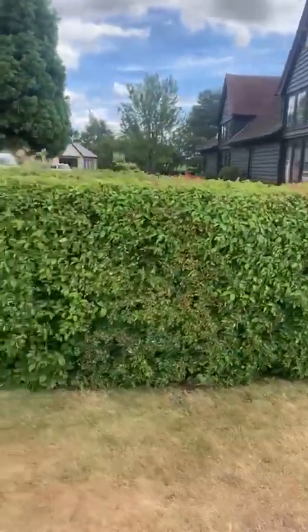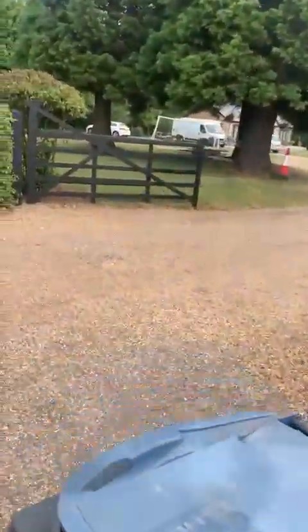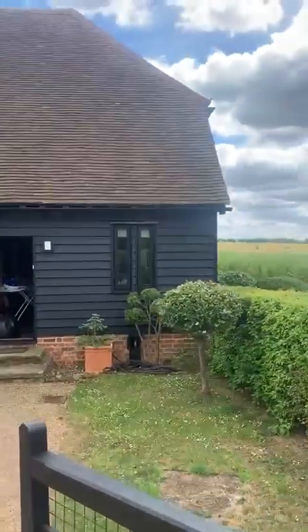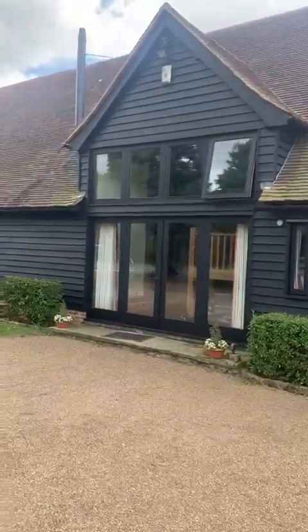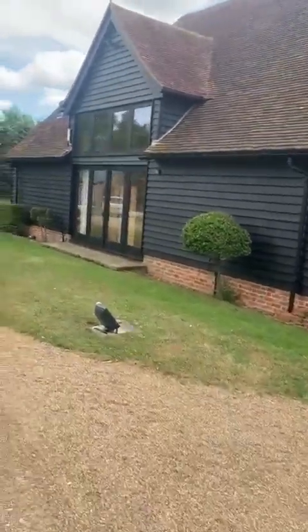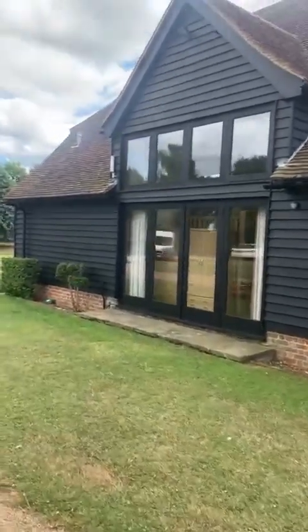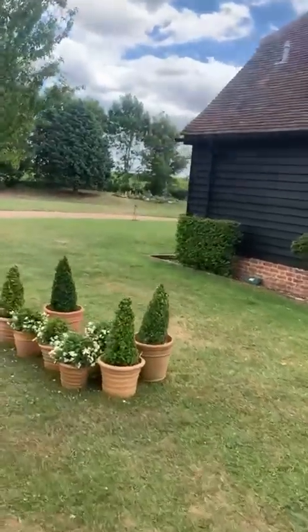Coming around the front of the barn, got all your gates there, same paint. Got this side of the barn. It's a magnificent property, this one. I'll show you when we get round the side.